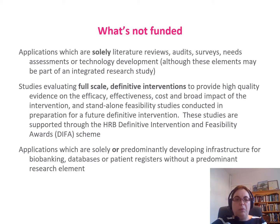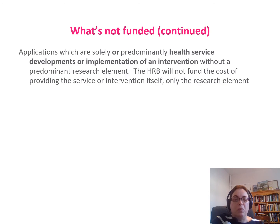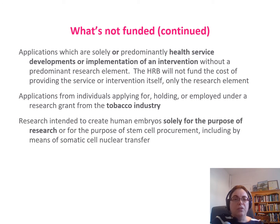Applications which are solely or predominantly developing infrastructure for biobanking databases or patient registers without a predominant research element are not funded. What's not funded as well is applications which are solely or predominantly health service developments or implementation of an intervention without a predominant research element. The HRB will not fund the costs of providing the service or intervention itself, only the research element. Applications from individuals applying for, holding or employed under a research grant from the tobacco industry are not supported, and research intended to create human embryos solely for the purpose of research or for the purpose of stem cell procurement, including by means of somatic cell nuclear transfer, are not funded.